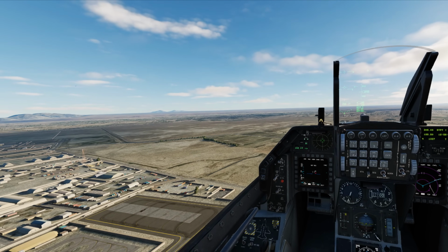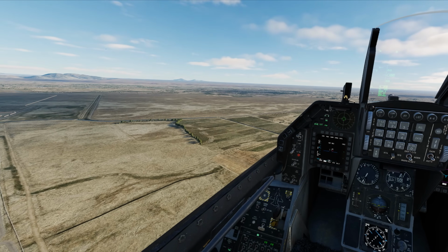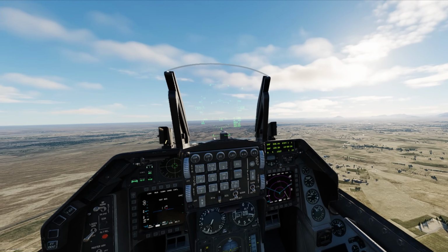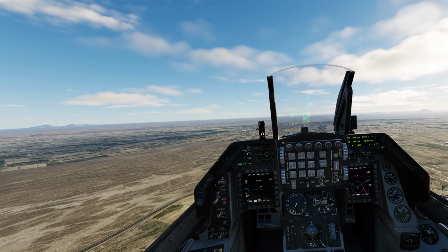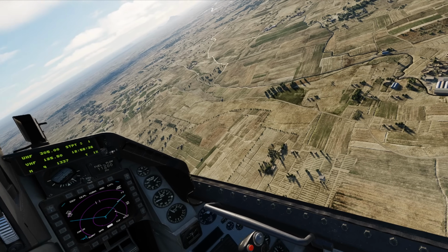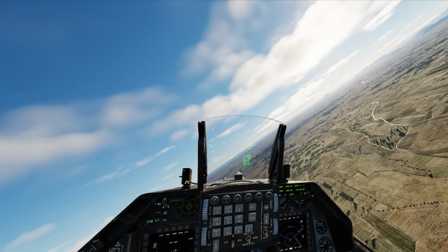Now, I went around some of the other stables here in terms of third party. Everyone's a little bit quiet right now. I know that Heatblur are working on some stuff that they weren't ready to release earlier in prior patches. So stay tuned for more from that team.